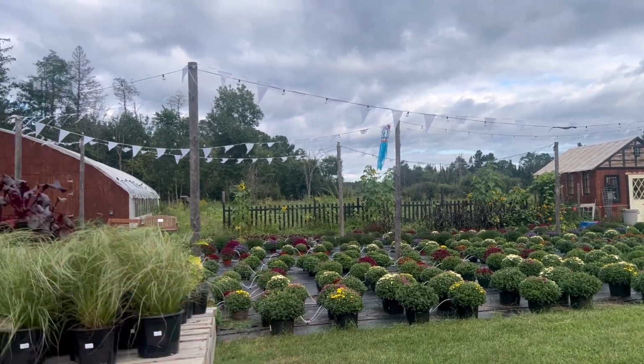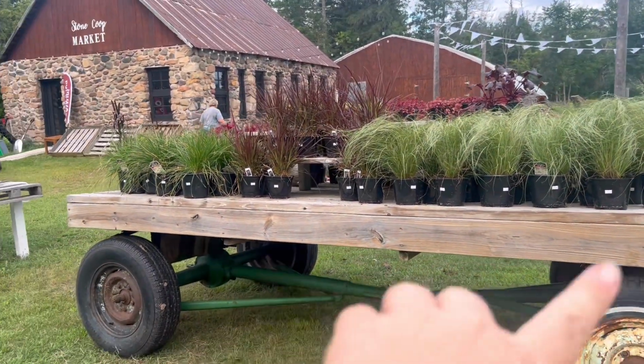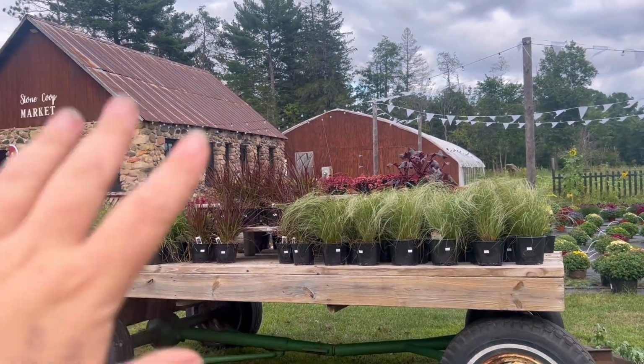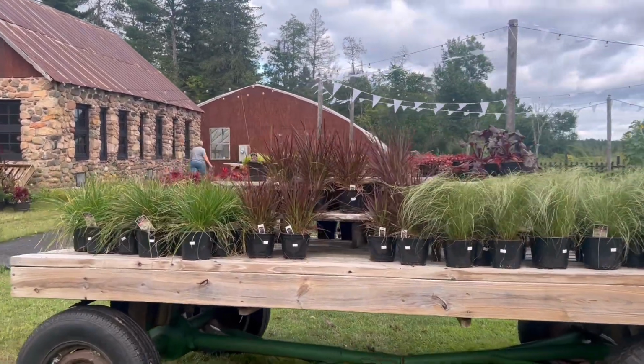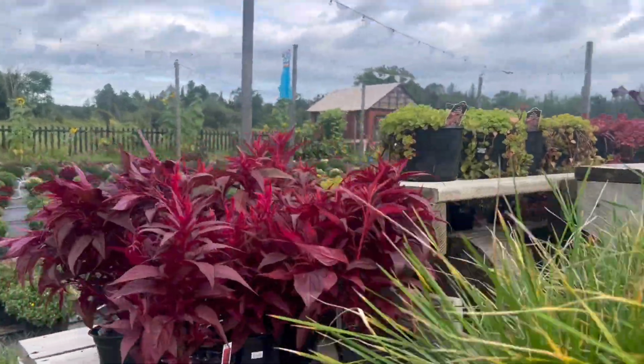I've been working in the mums. I have all the miscellaneous things here on this wagon. And so I have them all priced the same. So I'm gonna do like 3 for $20 or something like that. I have grasses on this side and then more decorative stuff over here.